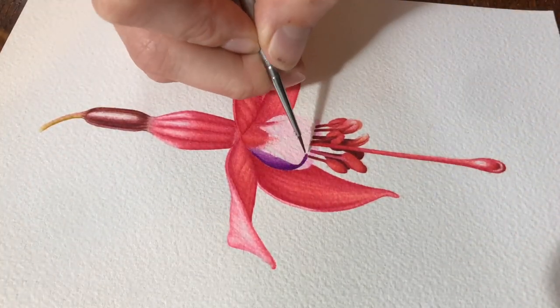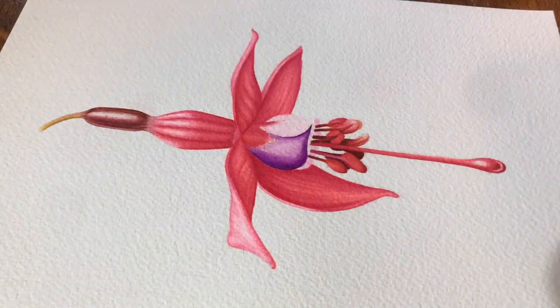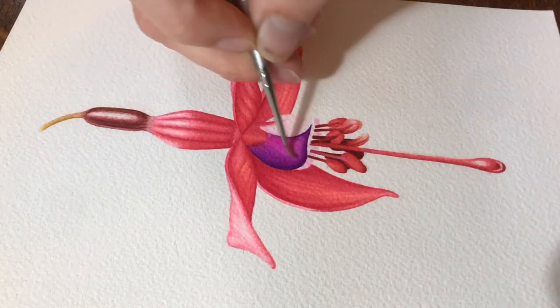For the dark purple petals, I start with the darkest colour and blend it out. Then I add in a wash of more vibrant purple to bring out the intensity of the colour.